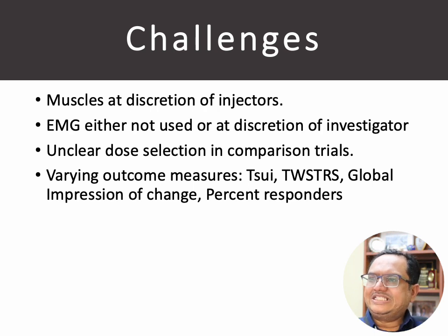So what are the challenges when you are doing cervical dystonia injections with botulinum toxin? Muscle selection in these studies was at the discretion of the injectors, so it was not standardized. Each injector could decide which muscles they wanted to inject. EMG use was also at the discretion of the investigator or was completely excluded. So all these old trials were done either with no EMG guidance or only partial EMG guidance in some patients.